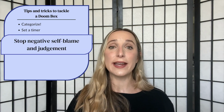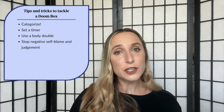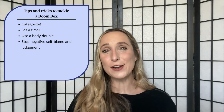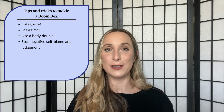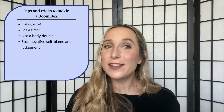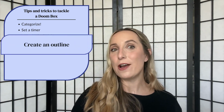Make sure to stop the negative self-blame and judgment. Approaching this task with self-compassion rather than self-blame and judgment is super important. Often, people living with ADHD think they're lazy or failures for not being able to reliably complete what might seem like a basic task for neurotypical peers. But if you have ADHD, you just have to do things a little bit different than other people, and that's okay.